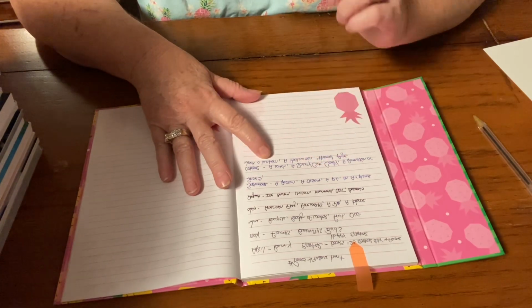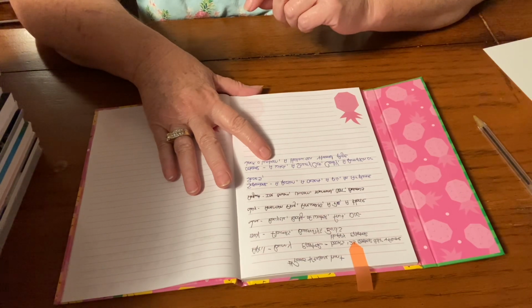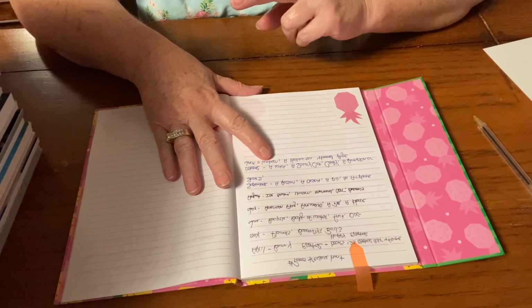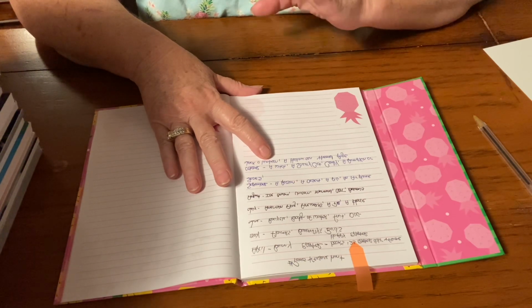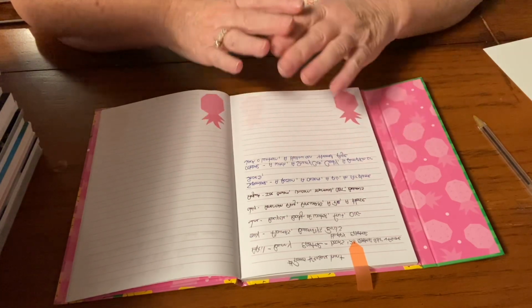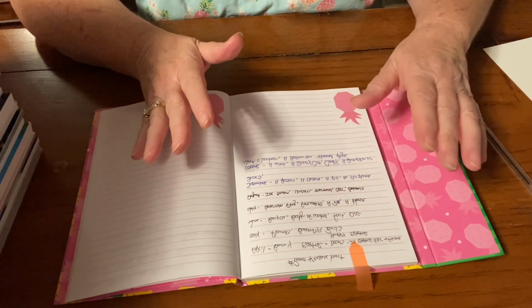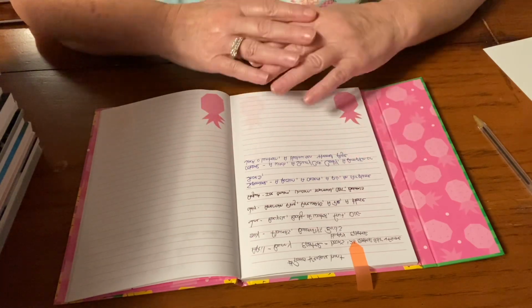So, October's prompts are, number 1, a witch. Number 2, a scary cat. Number 3, candy. Candy of any sort. It's October. It's Halloween. It's a big thing to have candy. But it doesn't have to be Halloween candy. It can be any kind of candy.